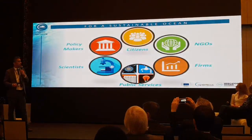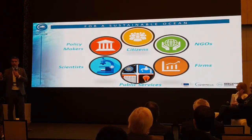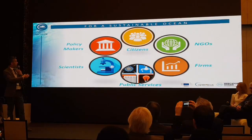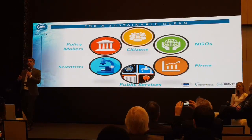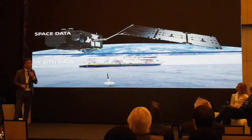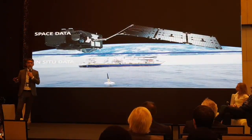And for this, we have in mind that we want to serve people that are using this data to sustain the ocean. Be they citizens, NGOs, firms, public services, scientists and policymakers, we are proposing the information to them so that they can better preserve the ocean and organize the sustainable development of it. We use space data, satellite data. This is fundamental for us.